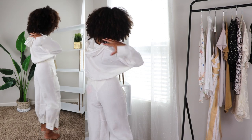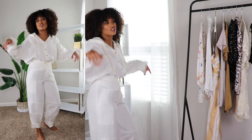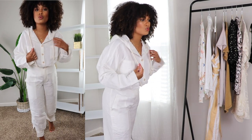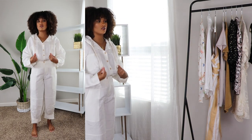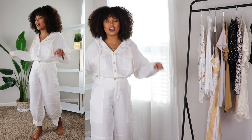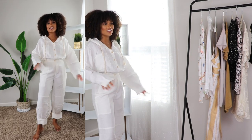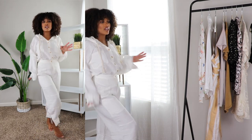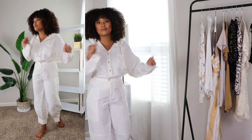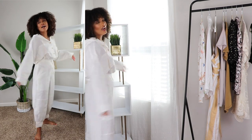So this actually does have a hood, which I didn't realize it had. I don't usually like hoods, but I'm kind of digging the vibe. It's something a little bit different. And then we've got these rope twists coming out through that hoodie. This gives me all the rich girl on vacation vibes. I am living. It's just something about a linen set that is giving me, ooh, like I need to go to a spa. I need to be driven in VIP. That is all the vibes I'm getting from this outfit right now. I love it.